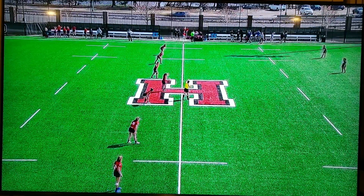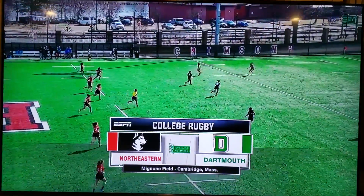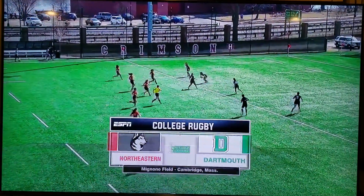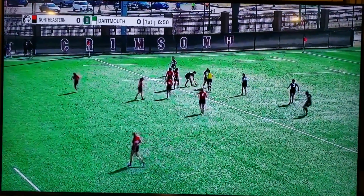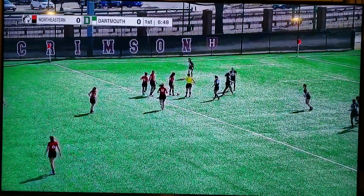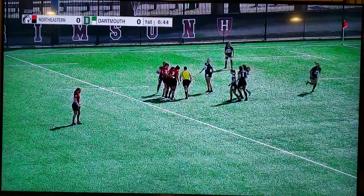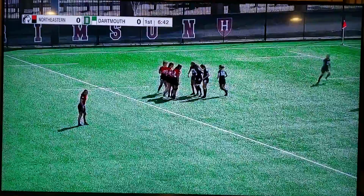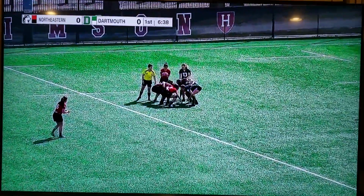Welcome back to the Ivy League on ESPN, and our round robin matchup is set to begin as the Northeastern Huskies get set for action, and they will take on the Dartmouth Big Green, and this is their round robin team. I'm Elijah Gonzalez, and I'm joined now by Claire Collins as I have the first scrum here for this contest.